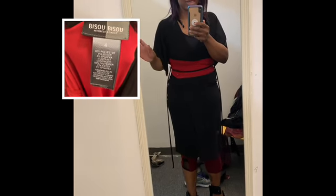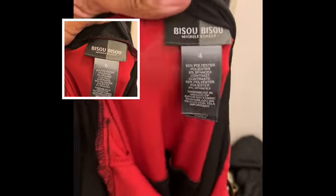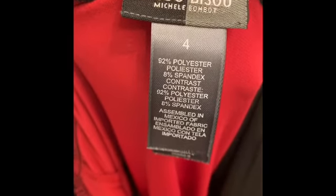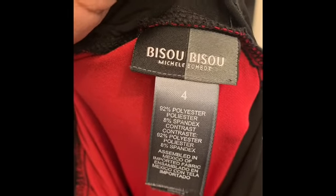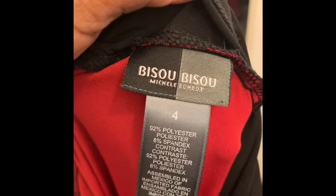It is freaking adorable. I literally have to show you guys. I'm about to show you guys the tag. One minute. Let me show you guys the tag. It's that red and black dress I was telling you about. Look at that. That red and black dress, a size 4. Can you believe that's a 4? It's a 4.